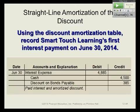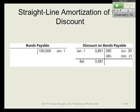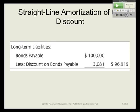Now, let me go through one more with you. Let's take the first interest period. The first interest period debits interest expense for $4,885, credits cash for $4,500, and then the discount for $385. As you reduce the discount, the liability is going to go up. So you notice that on the T accounts, as the discount is being reduced, the carrying value is going up. At this point, you could track it back to the table, but right now, $100,000 minus the $3,081 is $96,919. That's the carrying value. So at the end of the first year, those are 2 interest periods, it's $96,919. And on the balance sheet, that's the way the carrying value would be reflected.